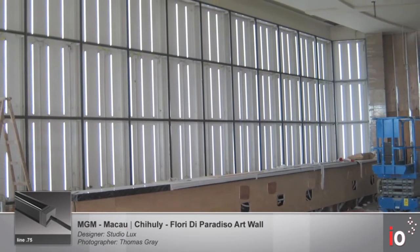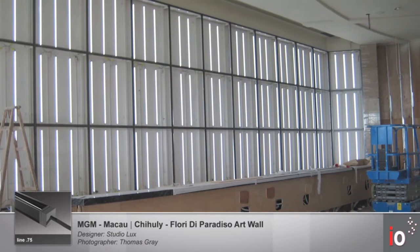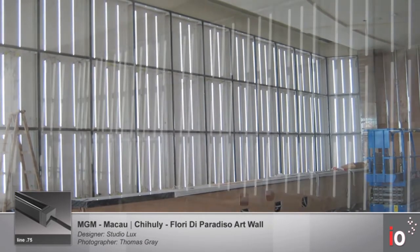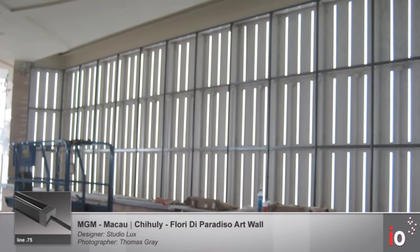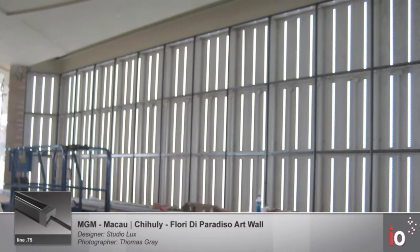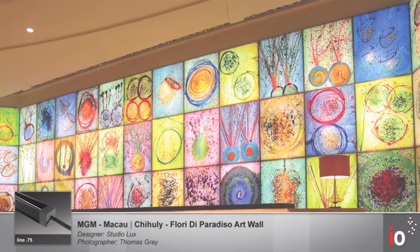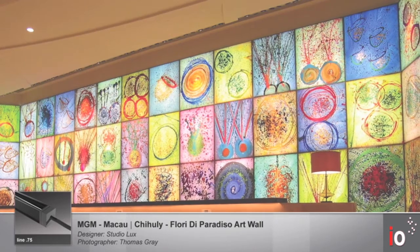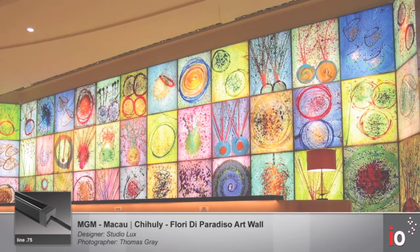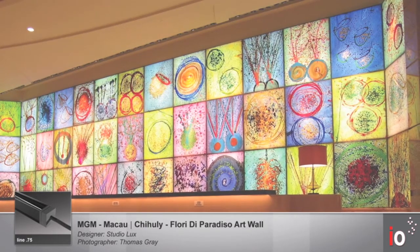Lighting designer Studio Lux was challenged with the task of backlighting the glass of the breathtaking Fiorio di Paradiso art wall at MGM Macau. By utilizing line .75, 5K high output with a 65-degree beam spread on 8-inch centers, we were able to mount the lights to the casework of the wall and successfully backlight the art with a clean and, more importantly, consistent luminous intensity throughout the entire piece.